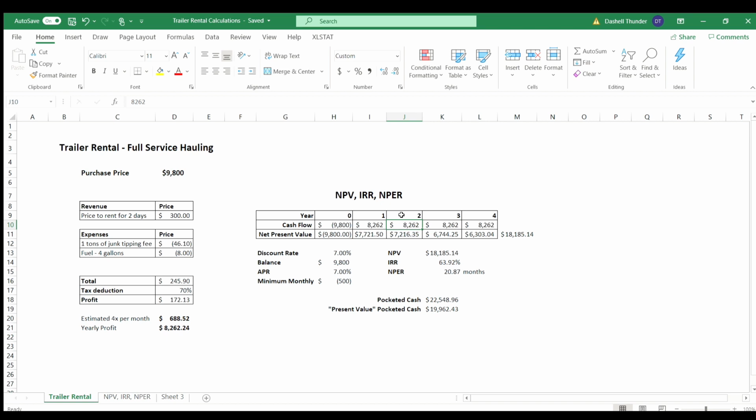So the longer you do it, the different your net present value number will be and the different your internal rate of return will be. But let's say here, just for the ease of this example, that we're going to project that we're going to make the same amount of profit every year for the next 4 years. That means 1 per week, 4 per month, and a total of $82.62 per year. Now this is just cold hard figures here.